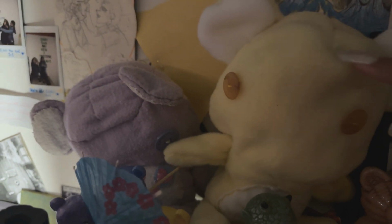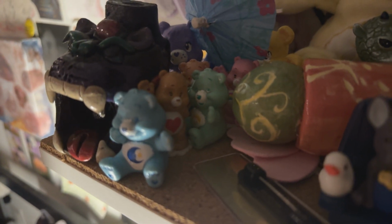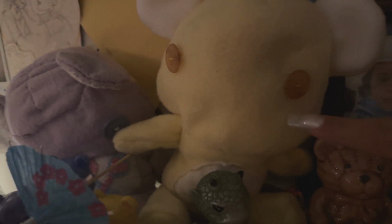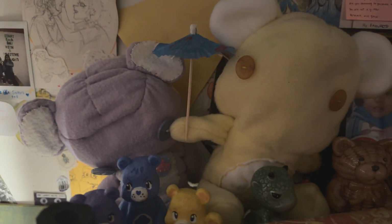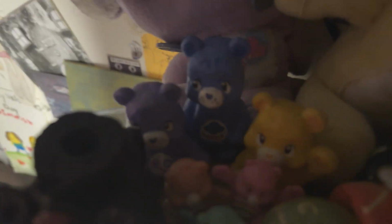My best friend made me these because she knows I like Care Bears. I have not bought a single one of these Care Bears that are sitting here. She has bought them all for me. She made me this Care Bear, and that Care Bear, and the Share Bear, and the Sunshine Bear. It was holding an umbrella. Okay, there we go. They are my profile picture on Twitter. Maristar ASMR on Twitter. She made me these. And she also made me these.